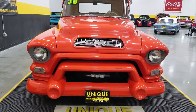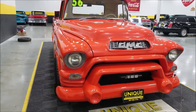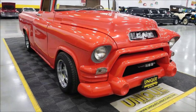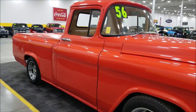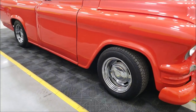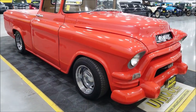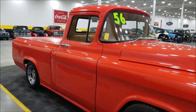Kind of just a nice, true orange color. Of course, I believe '56 was the one year only of that grill style right there. Kind of done the monochromatic look to it with the hull orange. Riding on radial tires, chrome wheels. Does have front disc brakes, rear drums to go along with those power brakes. And we'll pop the hood, and I'm going to show you that engine bay here in a little bit.